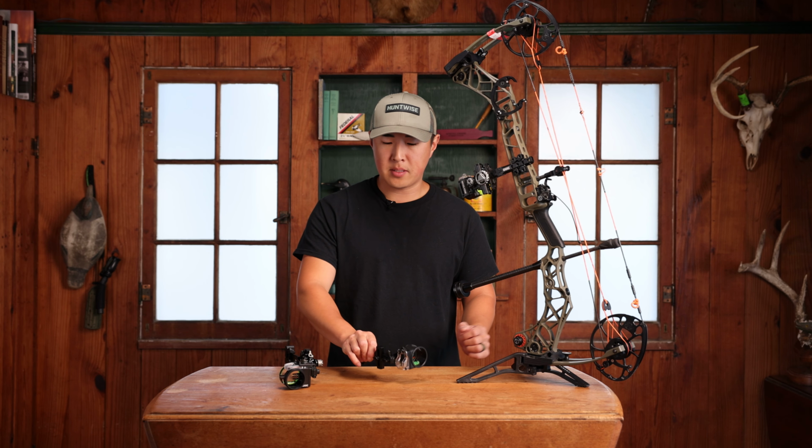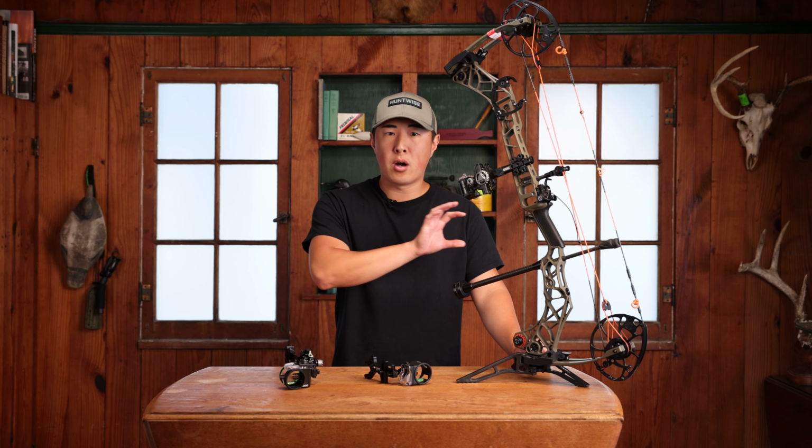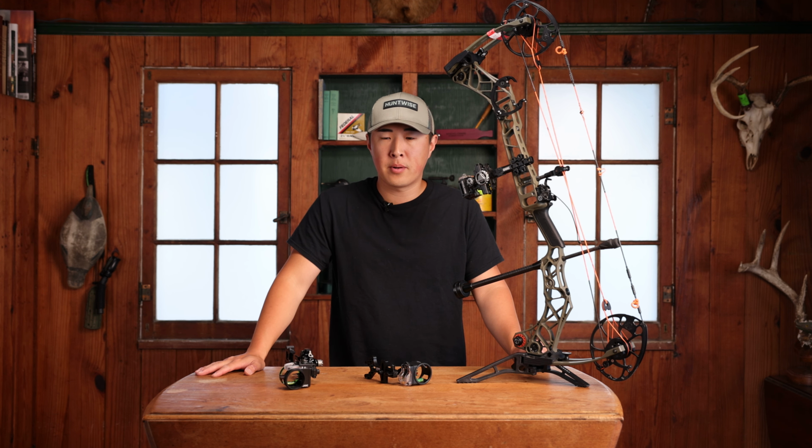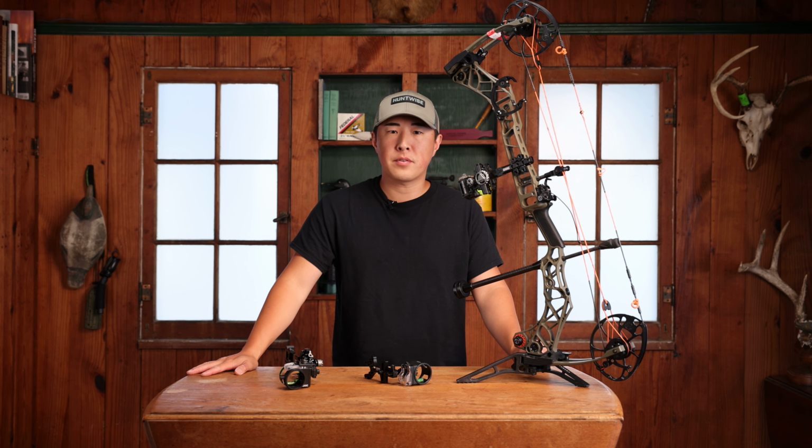But the nice thing with Custom Bow Equipment is they have a large range of sights. So you can go check out their site through the HuntWise Gear program. You can find what sight works out for you, but I highly suggest you go check them out in the gear program.